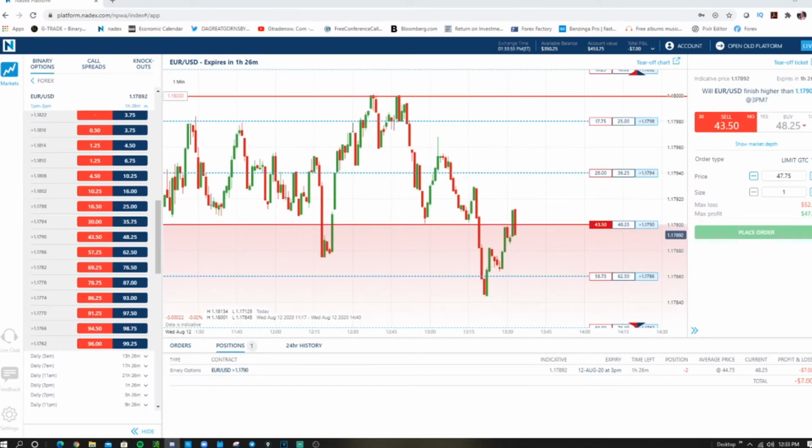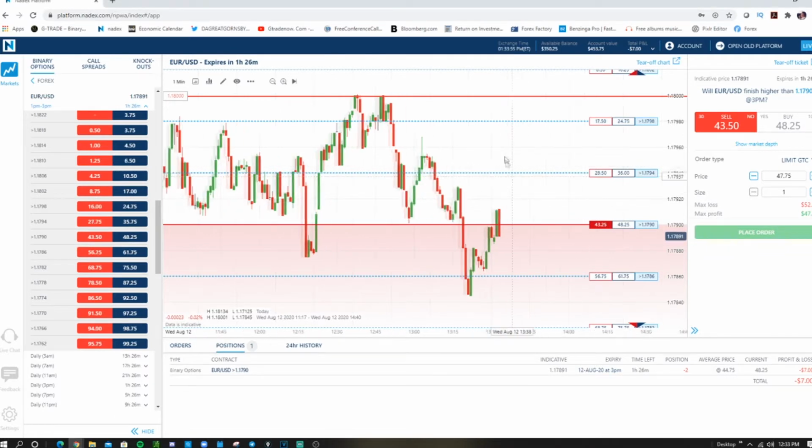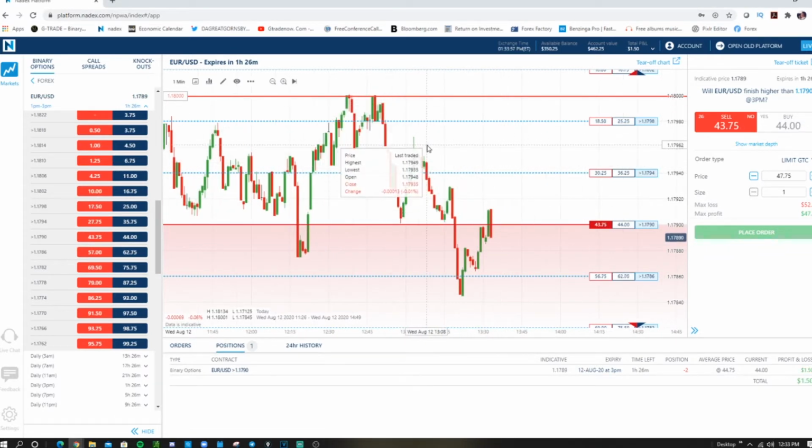Alright guys, so I'm back in euro again. This is going to be my third and final trade of the day. Today's going to be a lighter day. I actually have some stuff I need to do. But what I'm doing is I'm selling 1.1790 here by 3 p.m.